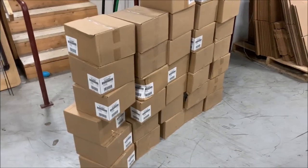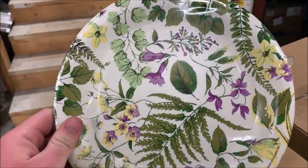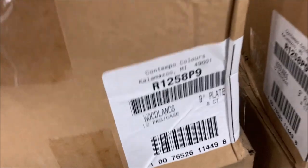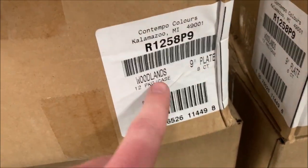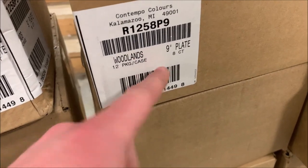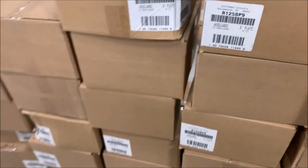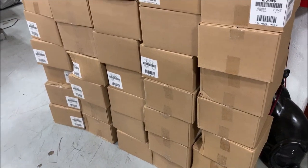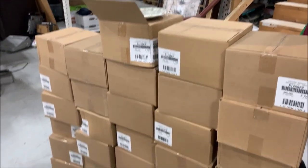So I'm starting to go through this. This is all paper plates. Each box contains 6 12 packs of these. That sure doesn't look like 12. Where is this? 12 packages to a case. Oh, 12 8 counts. I don't know where I got 6. So each one has 12 of these 8 count packages. And there are, let's see, 5 by 6, so 33 boxes of them.